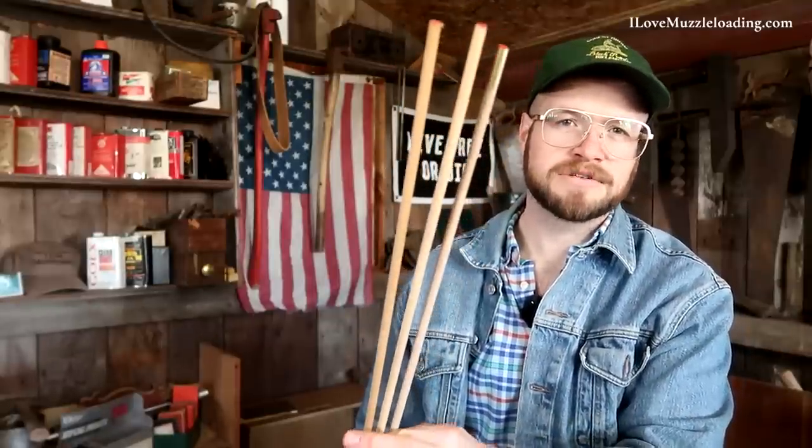As we get teased with spring here, the shooting season is really coming back in full force in my mind, so I picked up some spare ramrods from Mike Eater at Flintlocks LLC here in Indiana for my Kibler Southern Mountain Rifle.